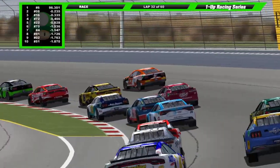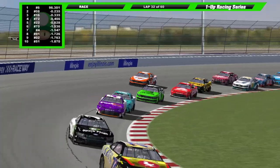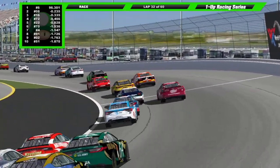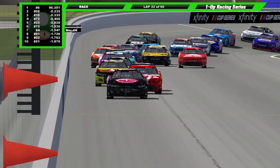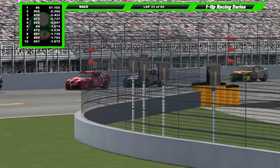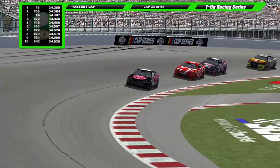I think he's Fair and Ryan Griffin side by side. Yeah, I think for Finn Guy, though, it's better to lose a few spots now than to have a wrecked race car and not finish the race at all. So, good, wise thing from Finn Guy. He's a defending champion. He knows what he's doing.